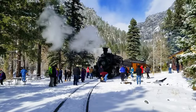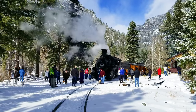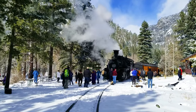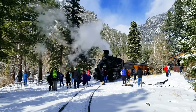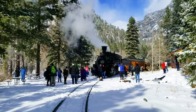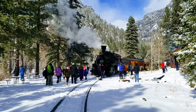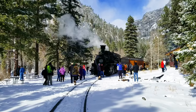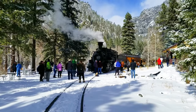But this is just really nice. We've opted to eat inside the car instead of at the picnic tables here because it is pretty cold out. I don't know what the temperature is. It's probably between 20 and 30. But as long as you're bundled up, it's fine. It's not any colder than when you go skiing. But it's just beautiful.